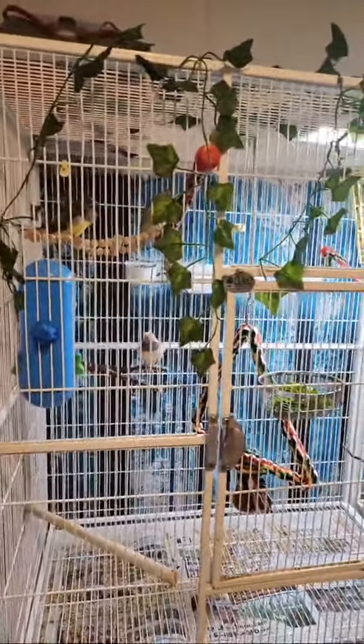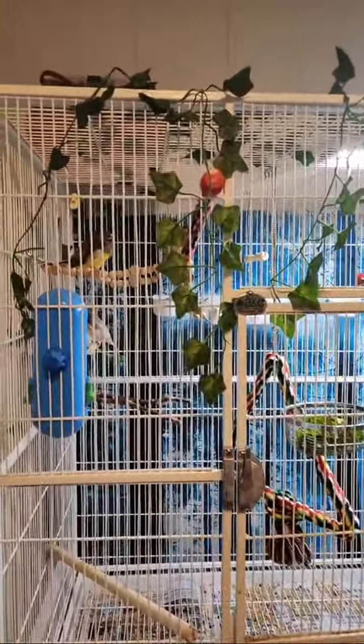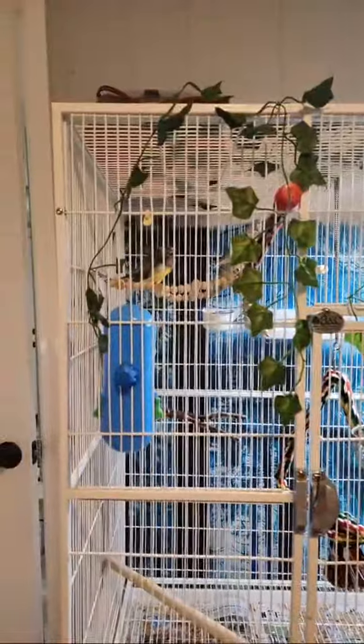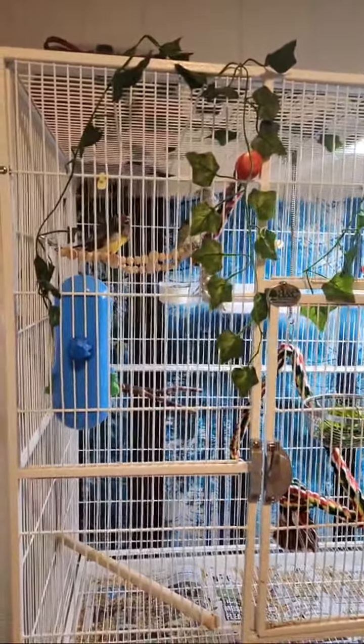And here's my Gouldians. They sing so pretty. Nobody's singing right now. Hi, birdies. Do you want to sing? Hello. Do you want to sing? Hi, birdies.